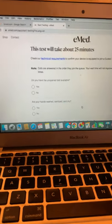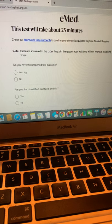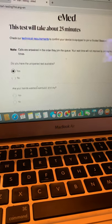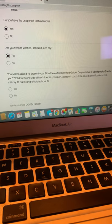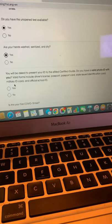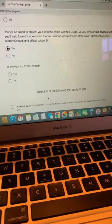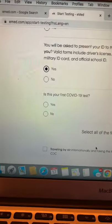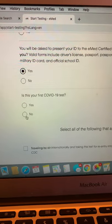Control of the top of the results window, please compare to the sample result on the screen. Yes, I do. Okay, so that means you have tested negative for COVID-19. If you experience COVID-related symptoms, you may require additional testing to confirm that you do not have COVID-19. If you have questions, contact your healthcare provider or local health department, okay?